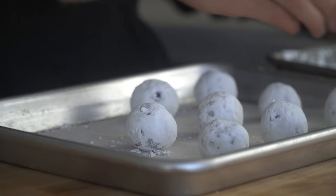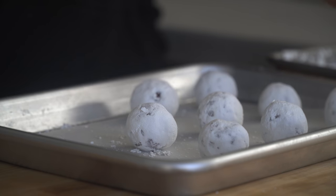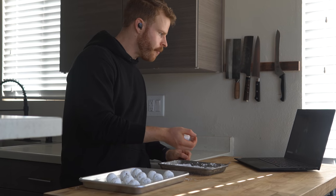And if you are cooking multiple batches, this is the perfect time to watch a Christmas movie. For me, I got my yearly watch of Elf in.